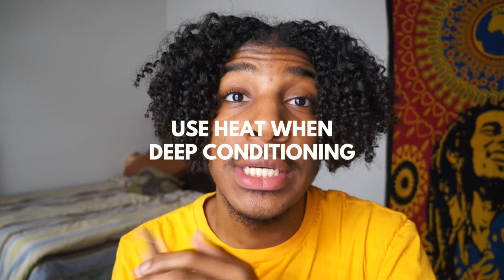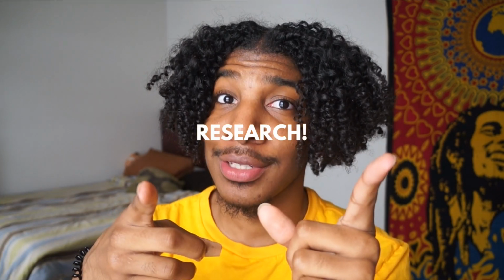Using heat when you deep condition. So everybody knows to deep condition. If you don't, I highly recommend it. Deep conditioning with heat makes a world of difference. And it doesn't have to be a blow dryer or a hooded dryer or anything like that, but any form of heat that's more than just one shower cap is pretty good in my opinion. I use a shower cap and then this wire that protects me from aliens. I feel like it gets the moisture in your hair better when it's heated, especially with low porosity hair like mine. Research that too.